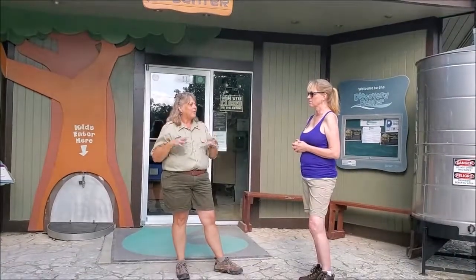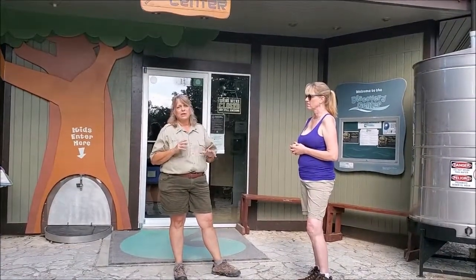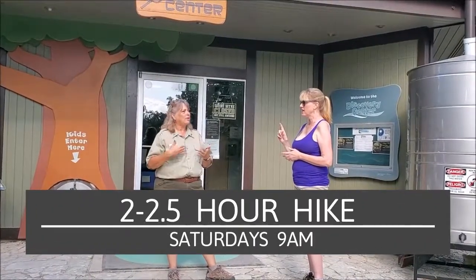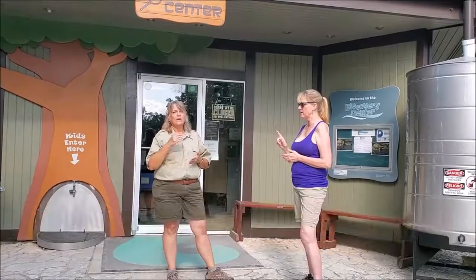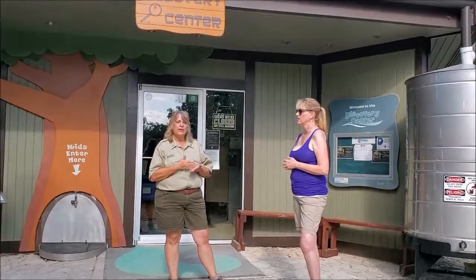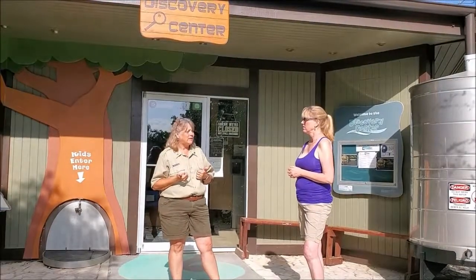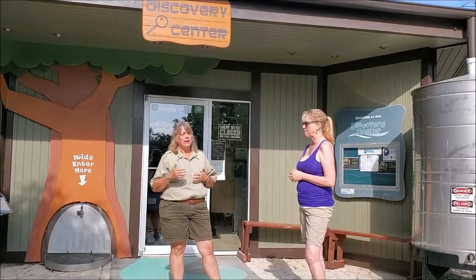It is an absolute magical hike. It's about 2 hours to 2.5 hours. Very easy hike because it starts slow at pace. 9 a.m. Always on Saturday, yes. Saturdays for sure, and then you need to check our website or Facebook page for any additional hikes because we do open up a few during the summer.